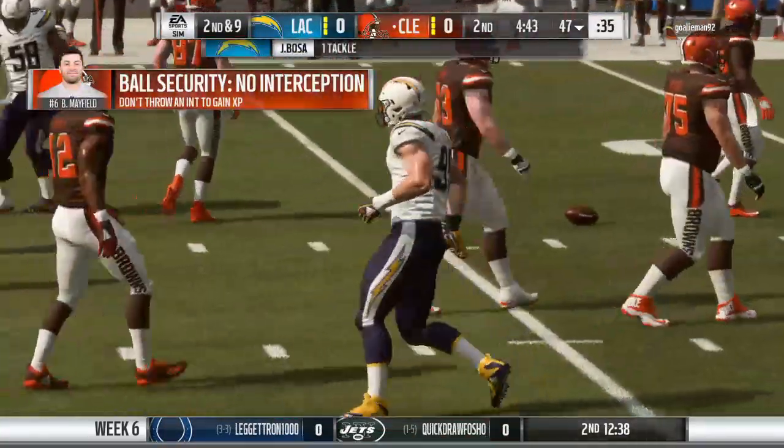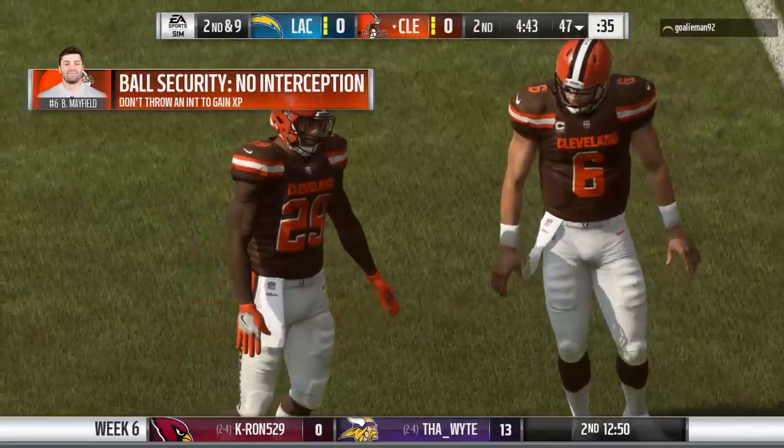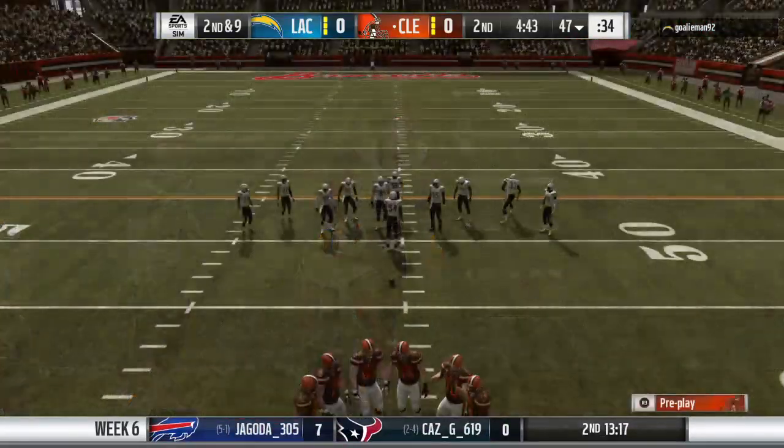Well, he hasn't made much of an impact in the running game thus far, and after that last run, not much is going to change in that area. He hasn't been able to get anything going, and really the offensive line not helping him much.